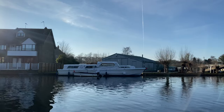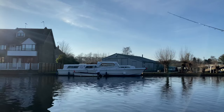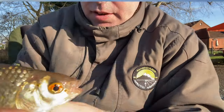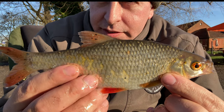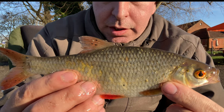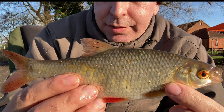Nice size roach. Look at that one. Ooh, nice. Those roach we got there, look. Yeah, lovely. Roach. And here he is. Not bad, is it? See if we can get a few more. Shame I haven't got the old keep net out today, but I'm just putting them straight back. But we had quite a nice net full of good size.